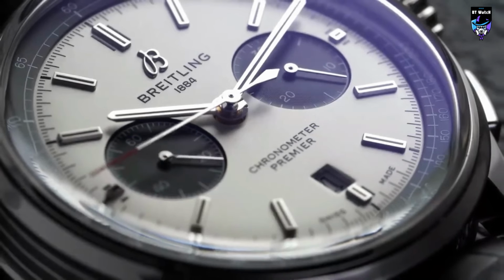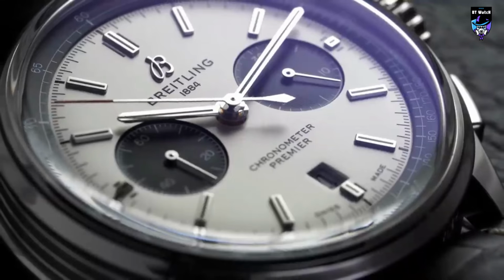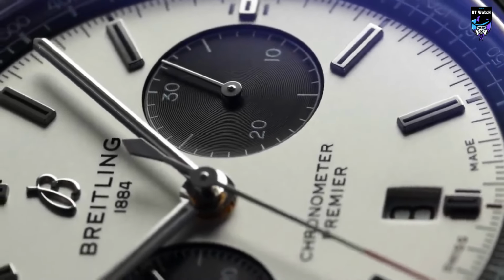The lugs are cut off at a steep angle. Guy worked his magic at cutting these down to a length that makes the case wearable for those with smaller sized wrists. In conclusion, the Breitling Premier B01 stands as a testament to Breitling's legacy of crafting exceptional chronographs.